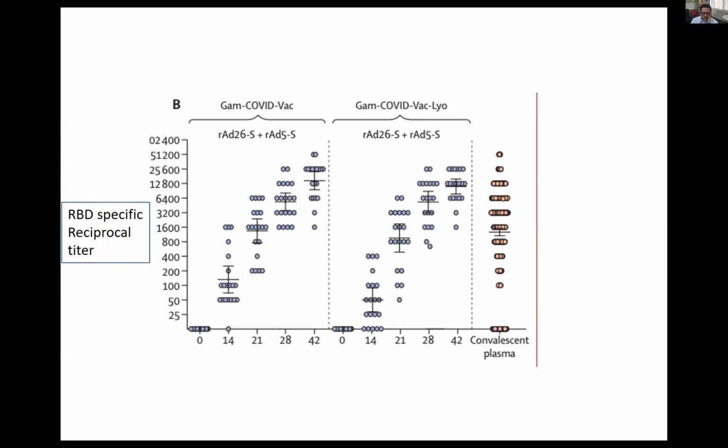And these are the results of the Russian study regarding antibodies against the spike protein, or the RBD, which is the receptor binding domain, the specific part of the spike protein that is presumed to be associated with neutralizing antibodies. And you can see that for the combination on day 28 and 42, there were significantly high levels of antibodies, both in the frozen and the lyophilized formulation.